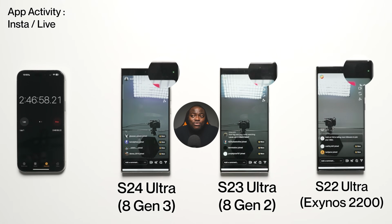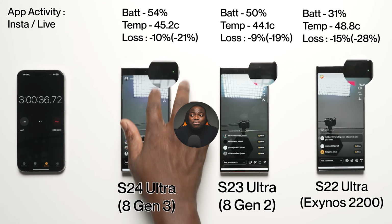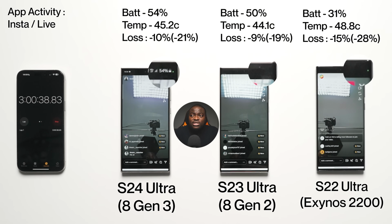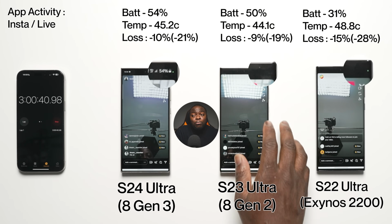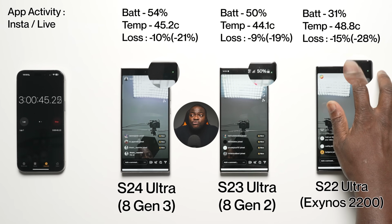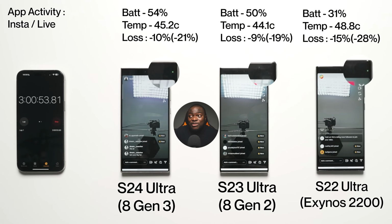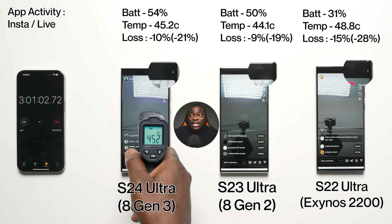And for this battery drain test, where will we be when it comes to the battery percentage? For the Galaxy S24 Ultra, it's at 54% battery, 45.2 degrees Celsius, minus 10% battery loss compared to the midway point, but a total of minus 21% battery loss. Now, for the S23 Ultra, it's 50% battery, 44.1 degrees Celsius, minus 9% battery loss after the midway point, and then it's minus 19% battery loss total, which is great actually.